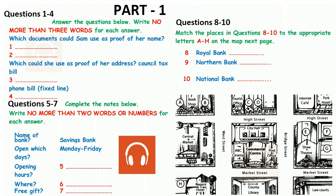For that one, you turn right as you come out of the centre and go along Market Street until you come to the junction with West Street. There you turn right again and carry on up as far as the next junction where you take a left. You'll see the bank from there. It's the third building on the right. Fine. And the last one, the National Bank?